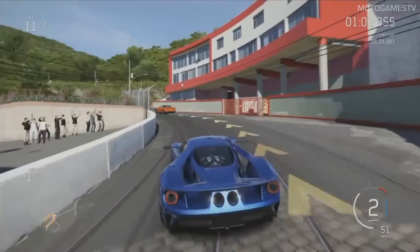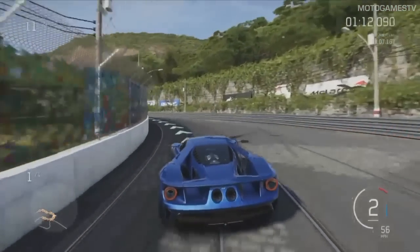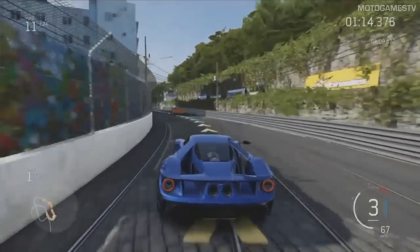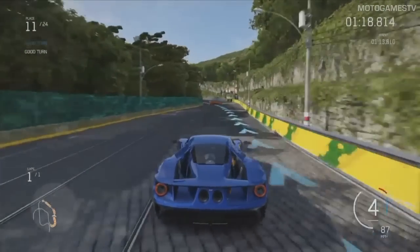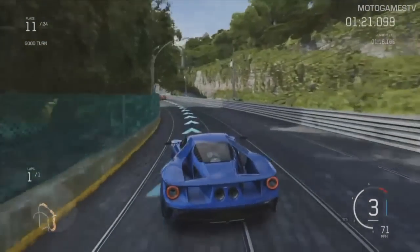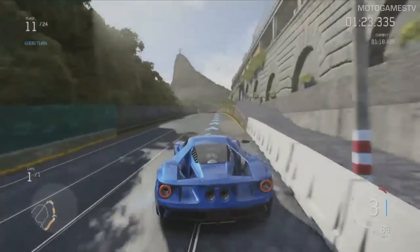Endurance races, yes, there will be endurance races like the showcase events I mentioned to you earlier, where we're spotlighting different automotive disciplines. One of those categories is endurance racing. So yeah, you'll be able to do some longer races in Forza Motorsport 6. I know people have been asking for that.